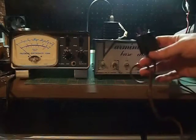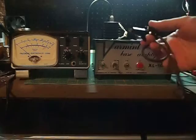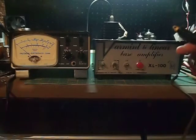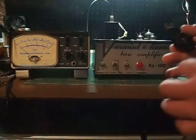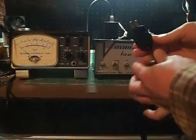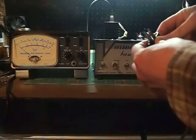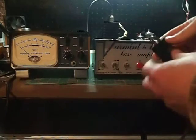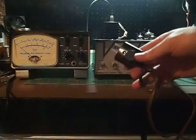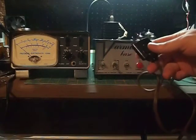I don't know if this is original. I kind of hope it is, because if not, that would mean this thing was supplied with an unfused plug, without a fuse in it. But the problem with this is that the wires on the lamp cord here are just wrapped around two screws on each prong to hold it in. And that's pretty normal for replacement plugs. I mean, everybody's seen that before. But in this case, this one comes loose a lot.